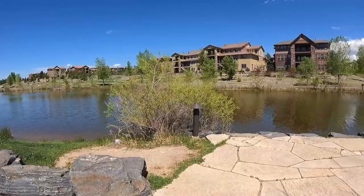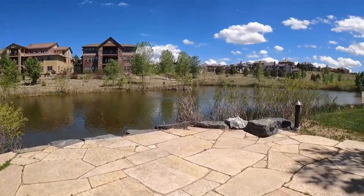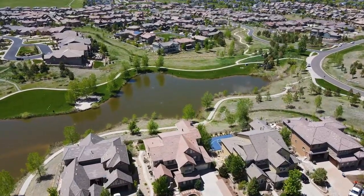Backcountry is just such a cool place for awesome scenery. They've done a good job with some of the trails, like the one we're right here on, just by one of the little private lakes. They've got sand and rock in the trail, not just cement. They've done a really good job with it.